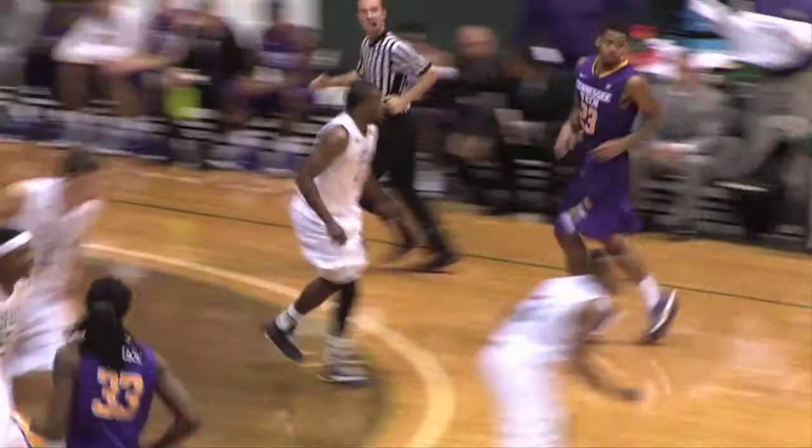Bounce pass, backdoor cut. Fillmore back to Jenkins. Jenkins for three. Yes. Defense, Jenkins was wide open, and it's knocked away by Upson. Picked up by Fillmore. Across the way to Jackson. Jackson back to Fillmore. Fillmore lays it up and in. Lions back to within 6. 58-52. Rebound to Jenkins. Down the floor to Jackson. Jackson in on Jokovic. He'll lay it up and in. Lions to within 2. 58-56.